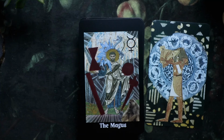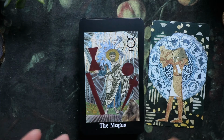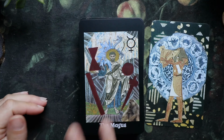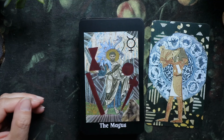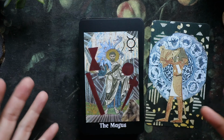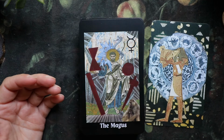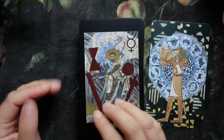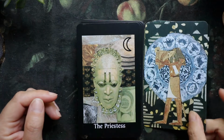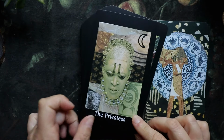It feels like daydreaming in situ as well, just with the way her collage style layers on top of itself. It flattens it all together into a single plane, so it doesn't feel like there's depth dimensionally. There's depth in content and symbolism and all that, but it's all right there for you, you know? It's really quite cool. The Priestess here.